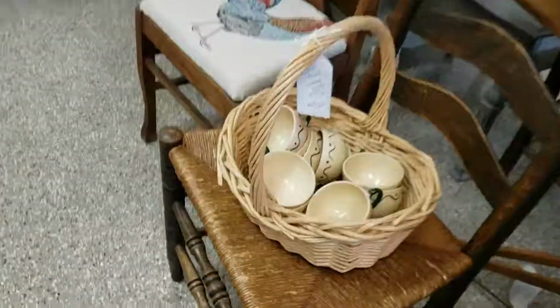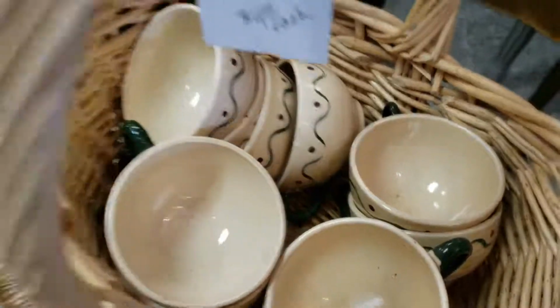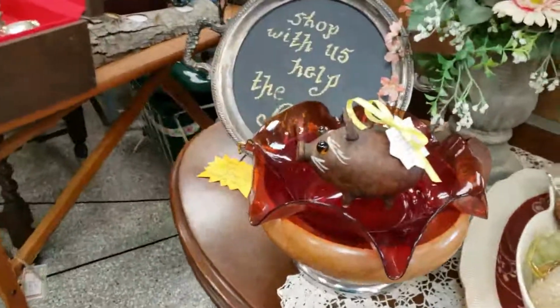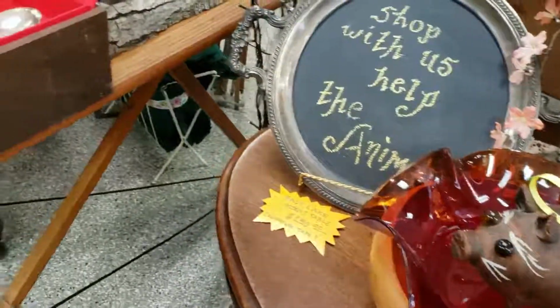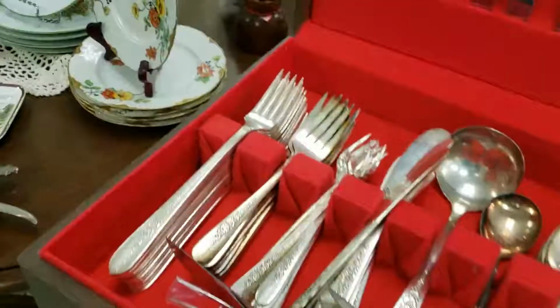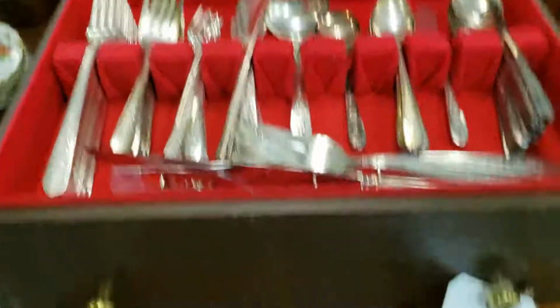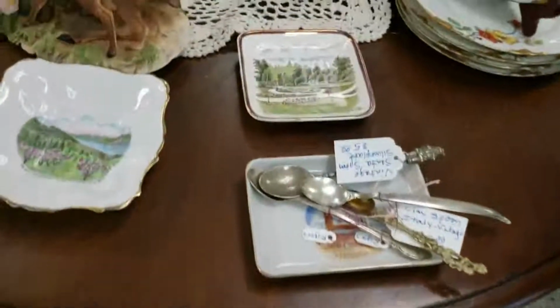And there's a bed post. These cups, I really liked these cups. I collect old restaurant cups like that. And here it shows you to help the animals. Little pig, art glass. Shop with us, help the animals. Silverware set. I don't know if that was real silver. There's a thing you could stop and read if you wanted to.